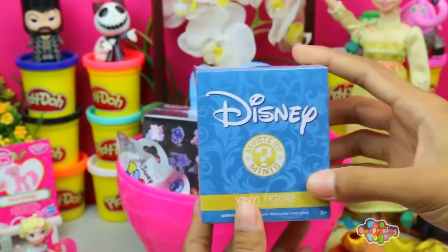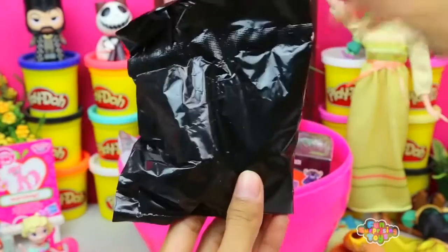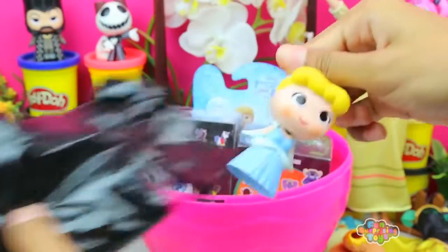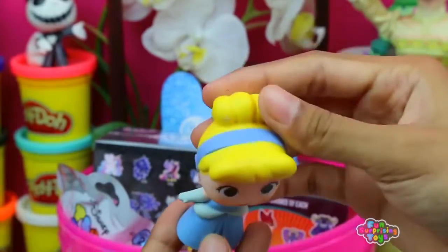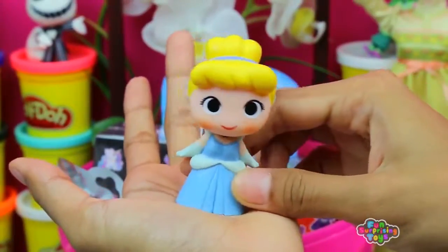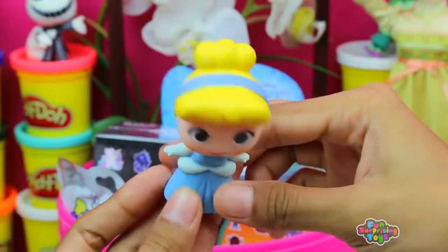Disney Mystery Minnie's blind box. Who did we get? It would be ironic if we got Anna. Maybe we got her sister. Or maybe we got someone else. Let's wait and see. We got Princess Cinderella. Another blonde princess. How fitting, waiting for her Prince Charming to come right before midnight and rescue her from the terrible sisters and stepmother. Aren't we all waiting for that?